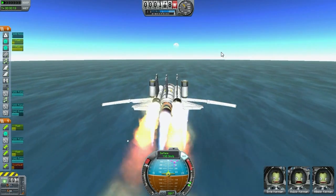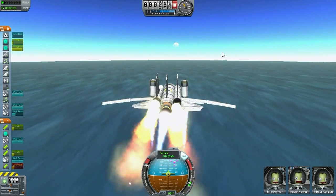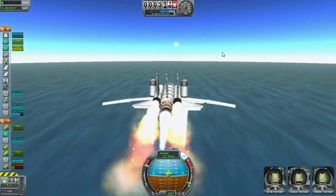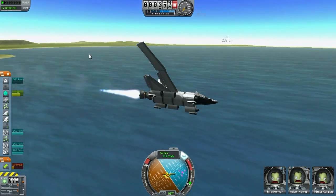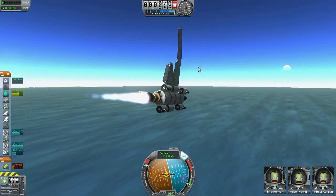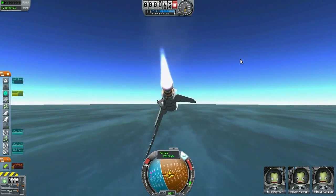Somehow, though, I don't think we're going to be flying this thing back to the Space Center. Just going to go ahead and tell you that. Yep, not going to be flying this thing. Okay. Don't know why that happens, but there it is. There's some interesting sounds, too. And then look at this thing. It's kind of flying. And kind of not. Whoosh.